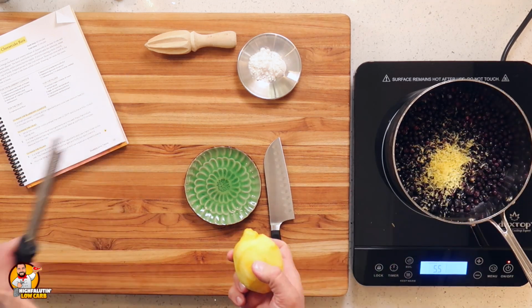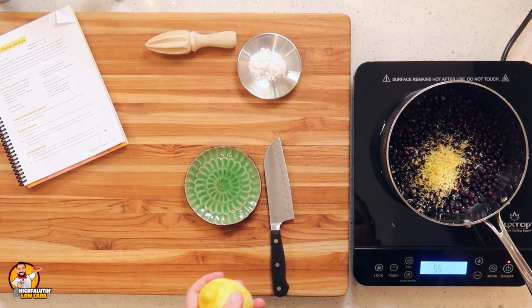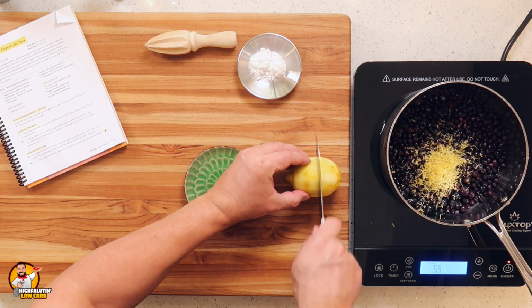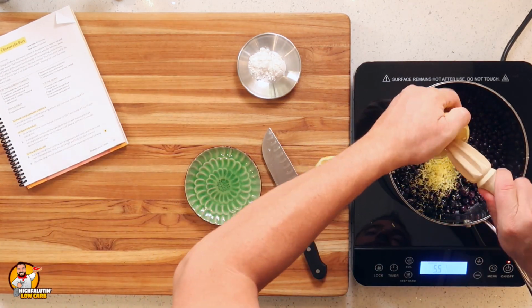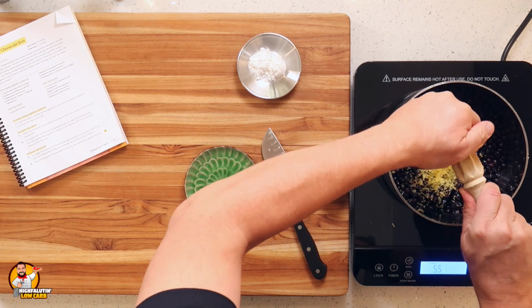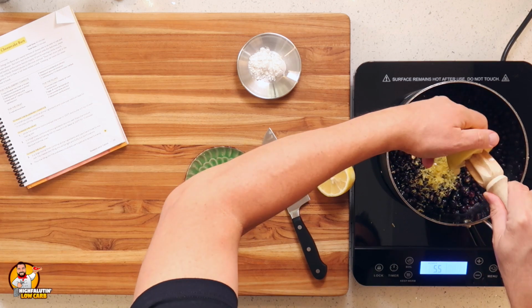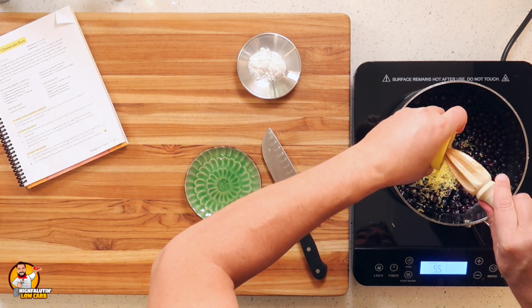Okay, so as you can see, we've got some zest there. Now I just want to get as much juice out of this as I can, try to keep the seeds out. So I'm going to juice this. You want a couple of tablespoons. It doesn't really matter. You're going to be cooking this down for a while. And I do see that I've got some seeds along for the ride. I'll pick those out in a minute.